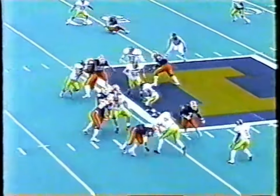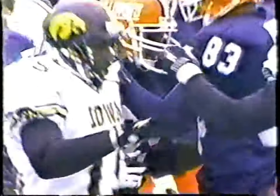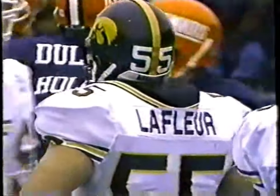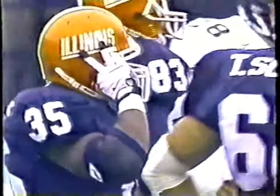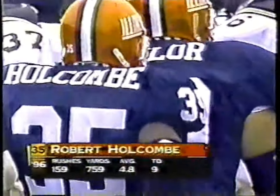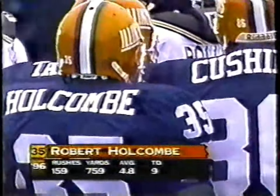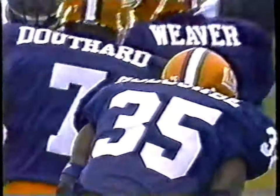They fake the reverse, and Robert Holcomb, not shy about contact, bowls over Kerry Cooks down to the Iowa 46-yard line on a gain of about 8 yards. Well, you could hear the contact in the press box. You could also hear the Iowa defenders yelling reverse. When you fake the reverse like that, what you do is you slow the defense down in their pursuit, and it lets Robert Holcomb get his momentum going. And we have seen this guy, when he gets that momentum going, he can deliver a blow.